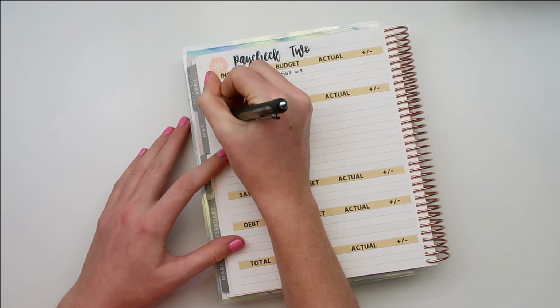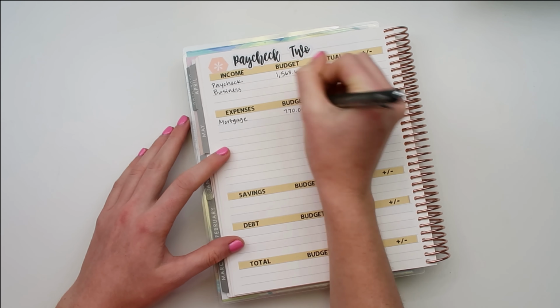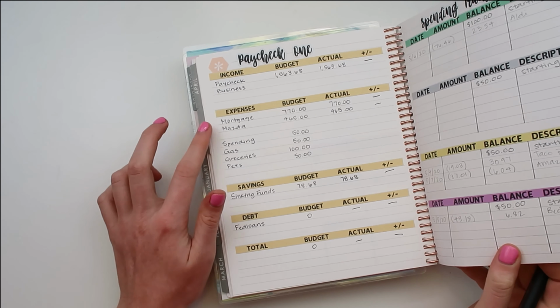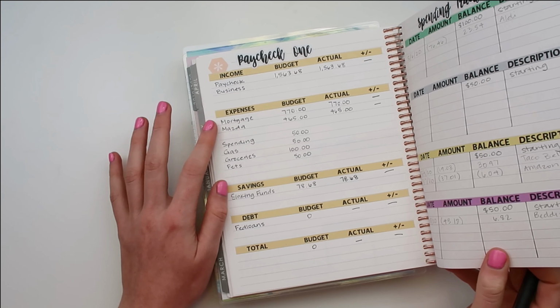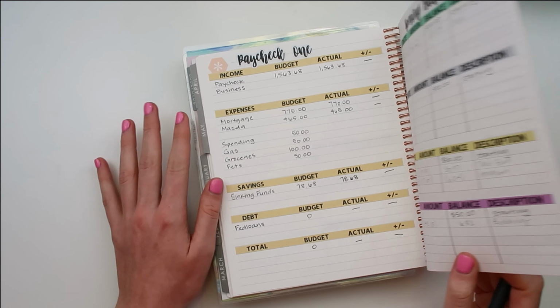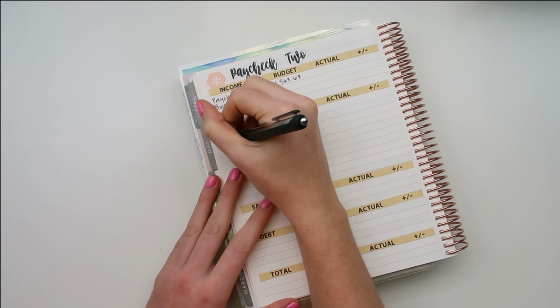Then I have the mortgage that I pay out of every paycheck. So you can see I have mortgage here and mortgage here. I don't pay it twice. It comes out of the account on the first, but I transfer money from my bank account to our joint bank account to pay the mortgage, and I have to split it in half or it would be an entire paycheck. So mortgage. Okay, then we have car insurance.